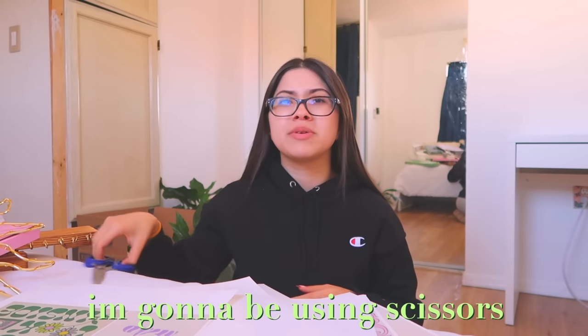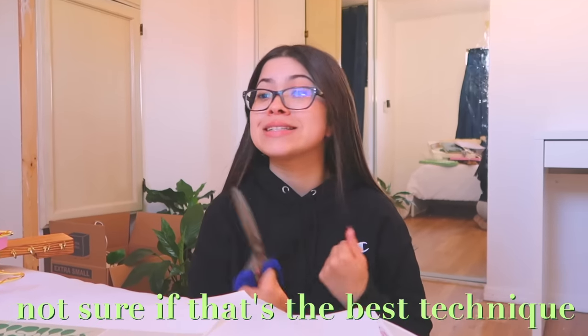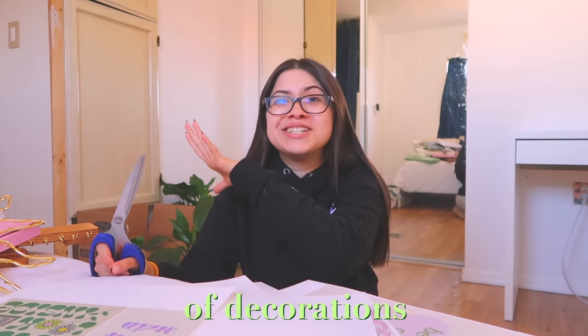Cut all of them. I'm gonna be using scissors. Not sure if that's the best technique. I also have a pile of decorations right here that I'm gonna have to put on the wall.